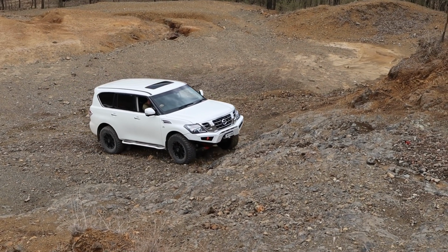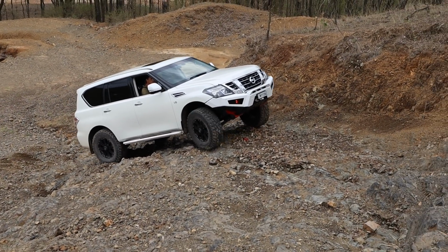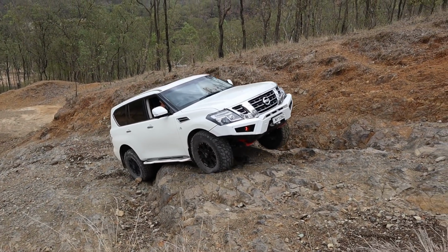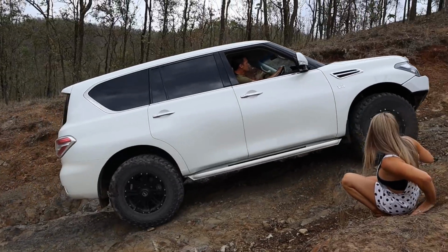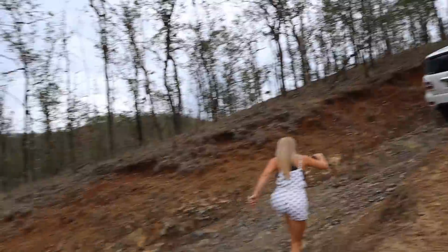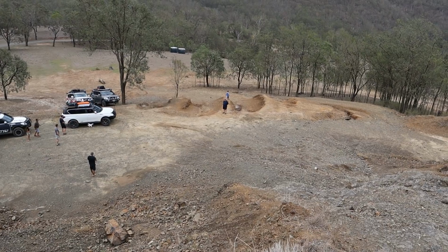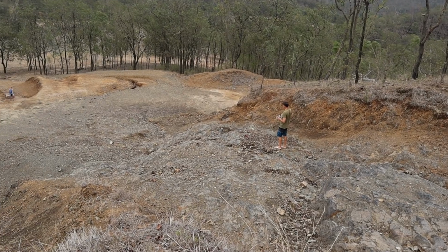Luke's all set up, he's thought the line out. Check this thing out, and he just walks it. I think he can at least try and spin a wheel. So that was twin locked, that's why it didn't spin a wheel. Now you'll see how Gav goes using traction control.